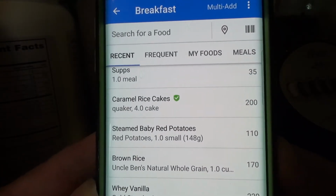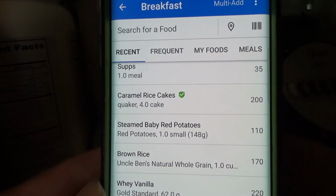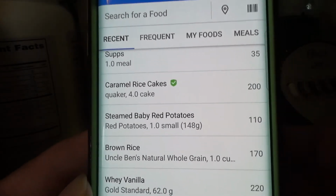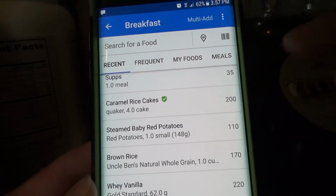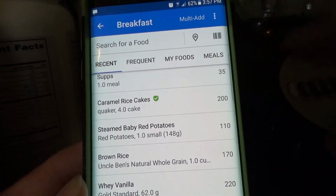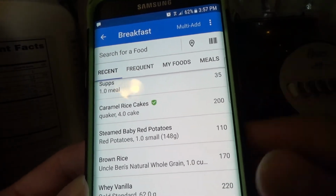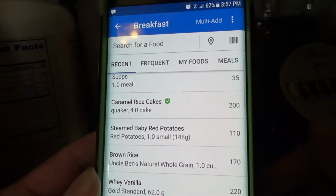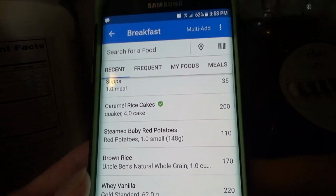So as long as your diet is pretty consistent, which mine is, I don't really have a huge variety. Now it's not to say it's a bad thing if you do, it's just whatever you put in here, it's going to save it for you. And you can use this app on desktop as well, guys. So if you want me to put a video out on using it on desktop, I can, because I have used it on my laptop.